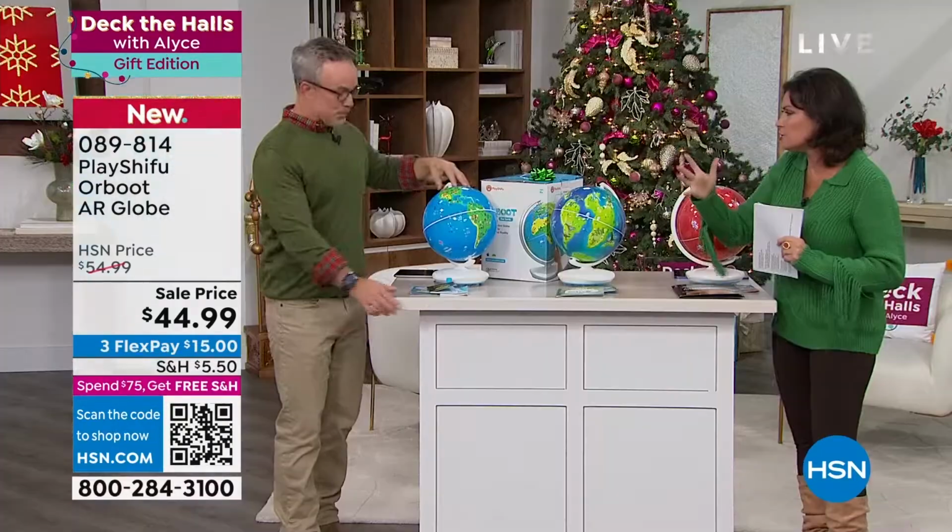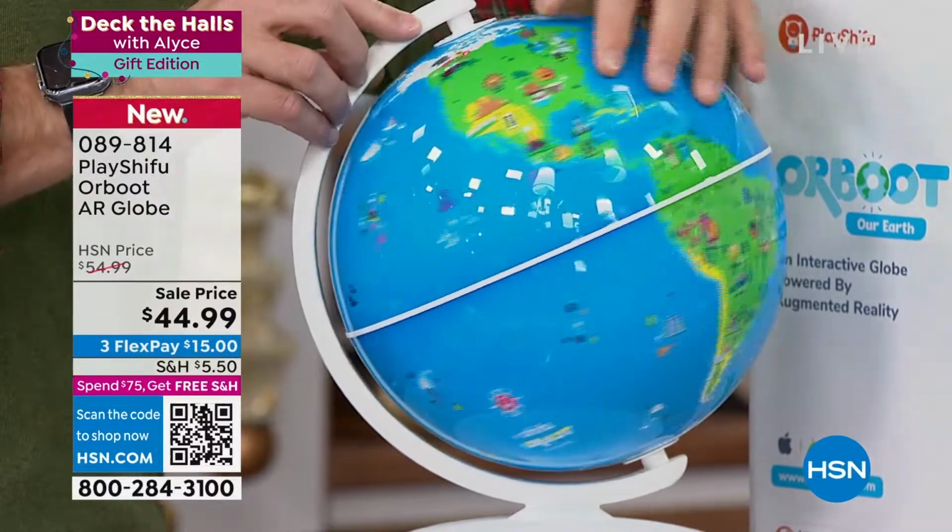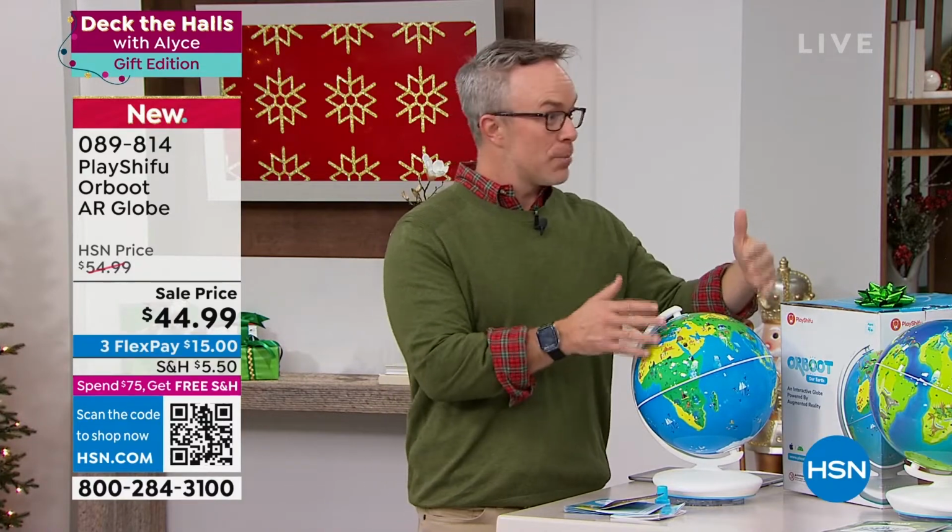And then we have traditional Planet Earth, which is great. So these are 10-inch globes, which a lot of us grew up with in our rooms or in the classroom, but did they come to life? Did they tell a story? Could you play games with it? That's what PlayShifu has given us in terms of an interactive experience.